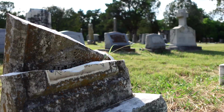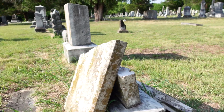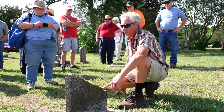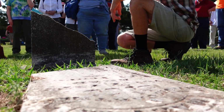Right here is an example of a fractured tablet stone. The material on the bottom here is not original. This has been reset once, because you can tell by the color of it and the way it was smeared. However, this is probably associated with the vandalism, unfortunately, or I see a lot of this in storm situations with falling tree limbs and things.